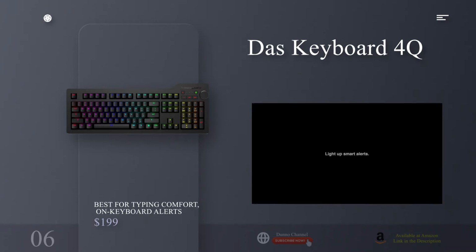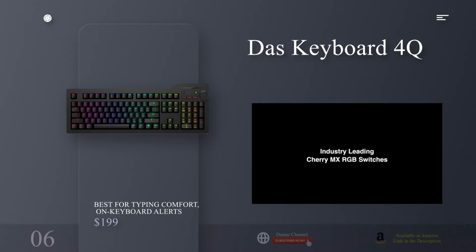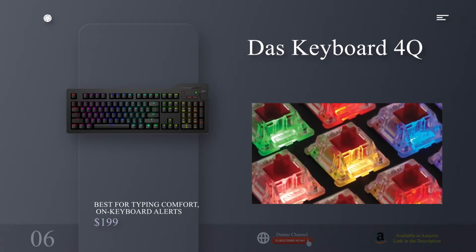The bottom line. The DAS Keyboard 4Q carries on the mechanical keyboard company's hardware legacy, but it's the RGB lighting, not the quirky Q Alerts software, that will justify the price premium for most of the DAS faithful.